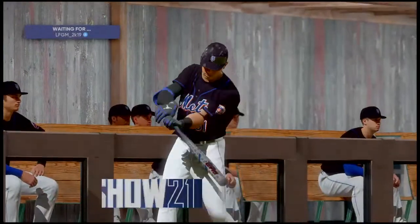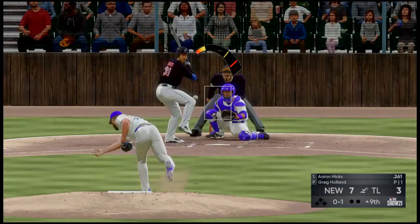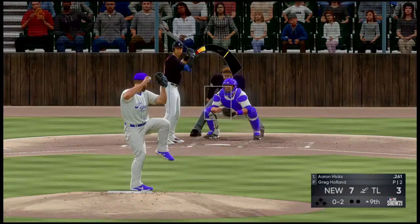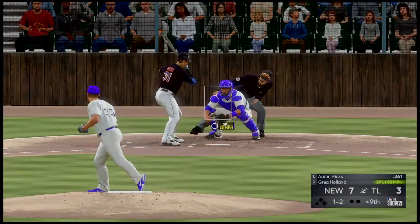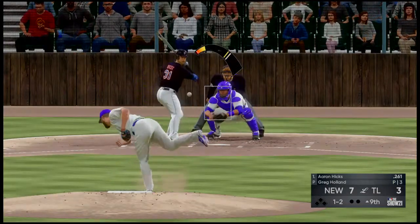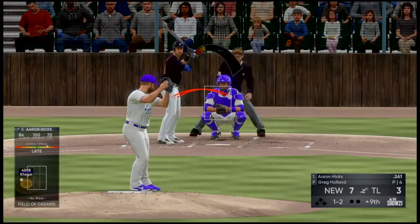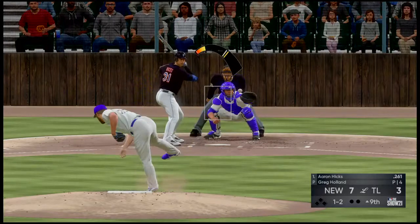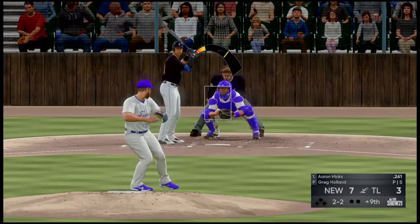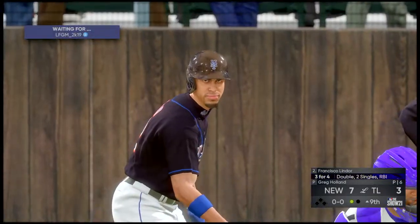Aaron Hicks will try to get his club a little 9th inning insurance as he'll grab a bat to pinch hit, leading things off here. Swinging, a ball hit on the ground. Here it comes, 0-2. No, that's low. A swing and a miss. Good pitch there for the first out here in the ninth.